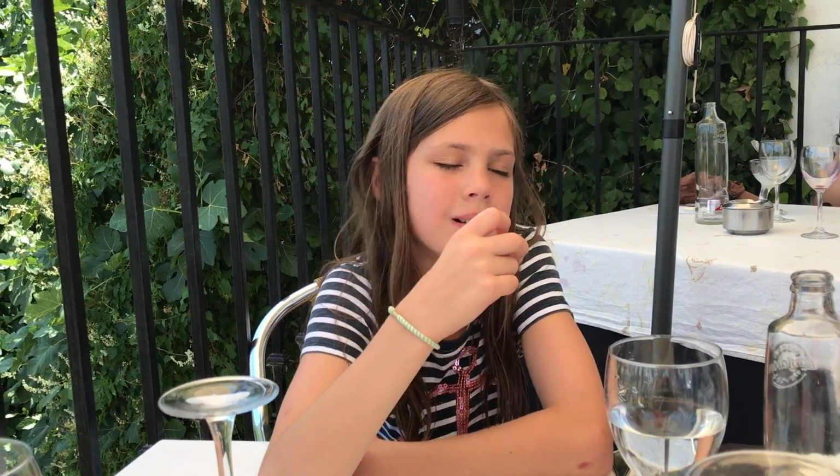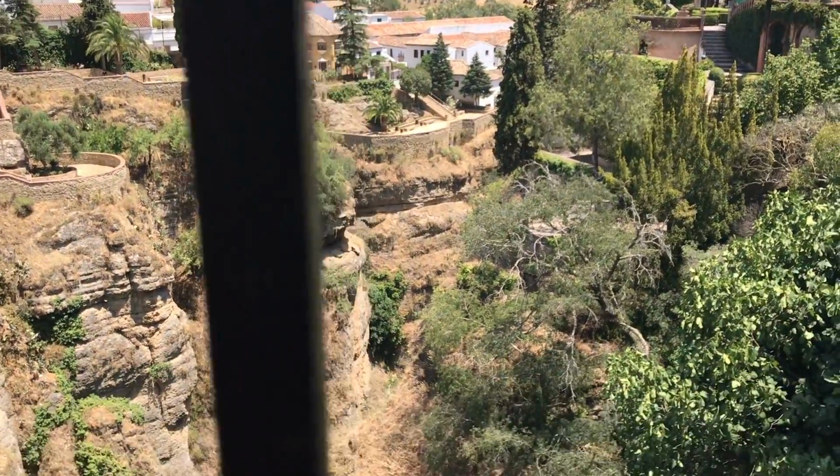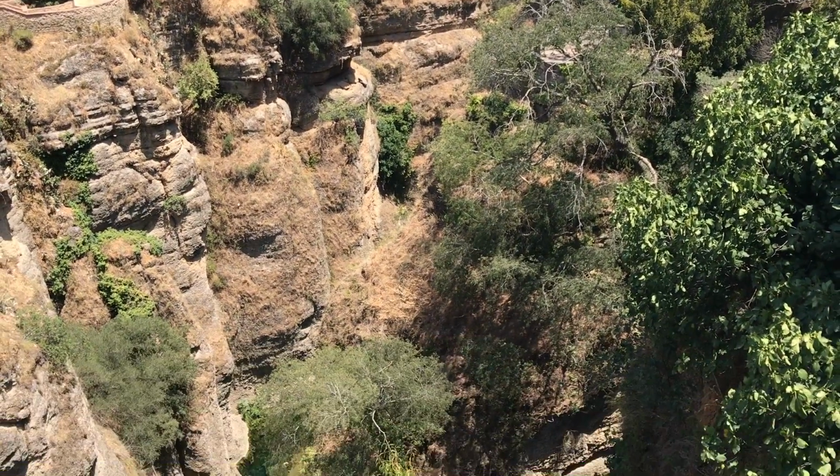And we actually had lunch at this place where we were almost on the edge of the canyon. There was this balcony, and if we looked down, we could see it went all the way down to the canyon. It was crazy. Yeah, that was also a beautiful view from there. It was amazing. I'm glad we did lunch there. Yeah, it was really fun.